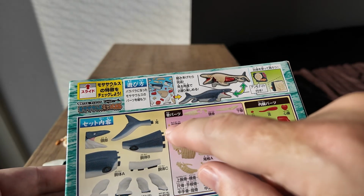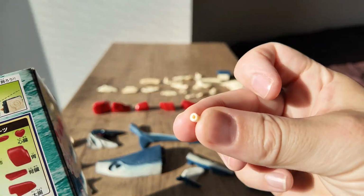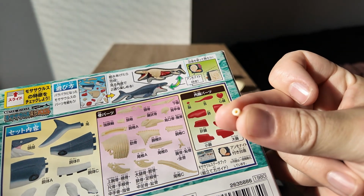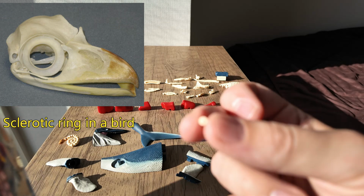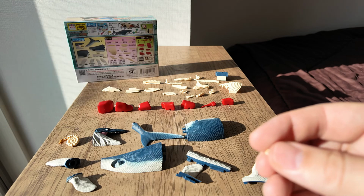And this tiny bone, this one, is called kyomaku-ring. In Japanese, it's the sclerotic ring, a bony ring that goes around the eye of Mosasaurs.